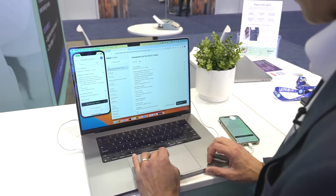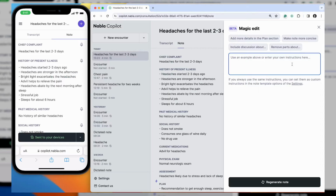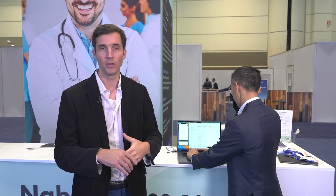They can also use the magic edits feature, which is a unique feature that we have that allows physicians to actually regenerate a note with additional instruction. So if we were talking a lot about a procedure or the risk of something, and the note was not enough details, you can actually ask Copilot to redo the notes with much more detail on this part, for instance.